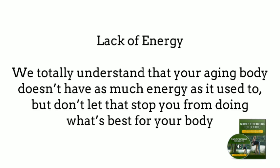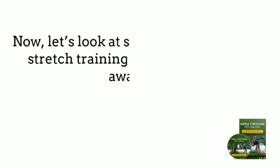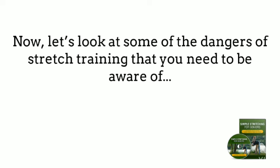Lack of energy. We totally understand that your aging body doesn't have as much energy as it used to, but don't let that stop you from doing what's best for your body. Stretch training is easy on your body and can actually make you feel more energized as it improves blood circulation, which can help you feel more alert and awake. Now, let's look at some of the dangers of stretch training that you need to be aware of.